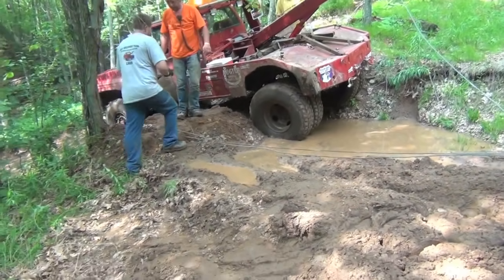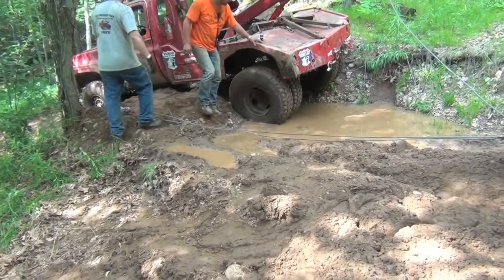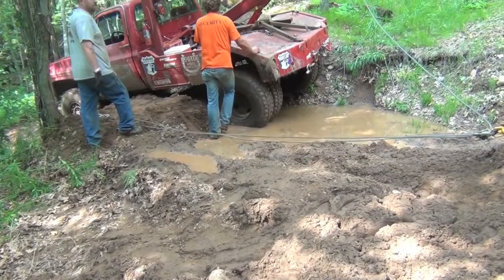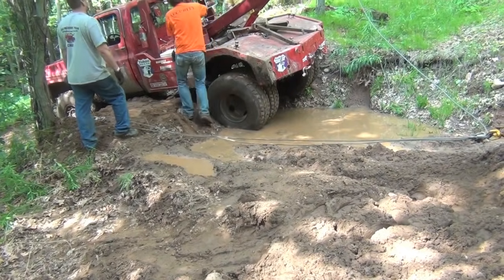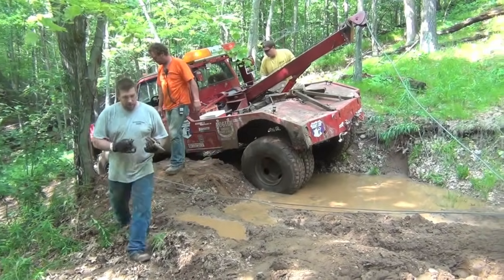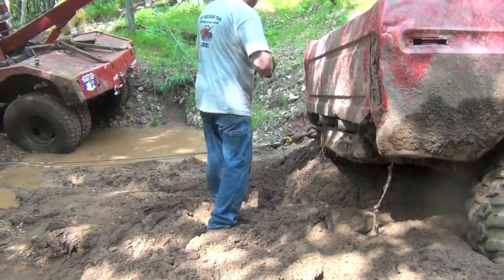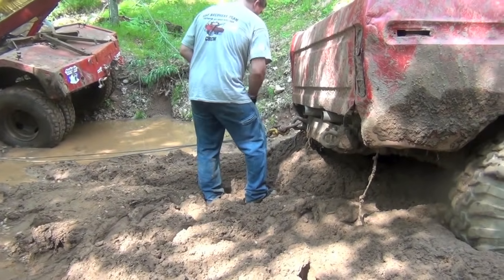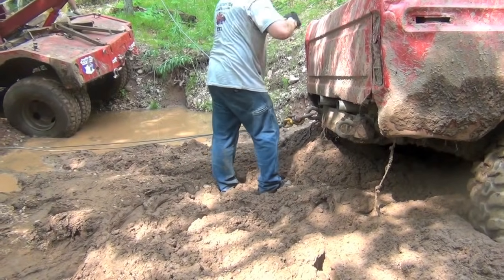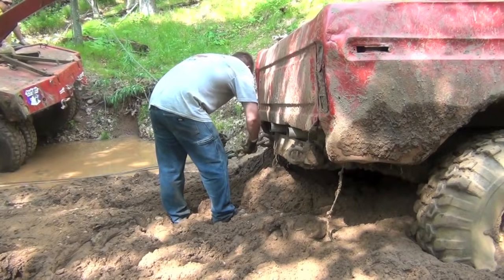By using one more pulley and creating three lines between the Bronco and the tree, it reduces the load on my boom cable and also increases the capacity between the tree and the Bronco. This is also a perfect opportunity to remind you of the importance of quality hook points on your off-road vehicle, because as you'll see in a moment, there's a lot of force between that Bronco and that tree.